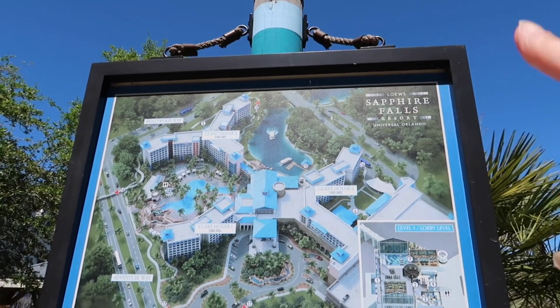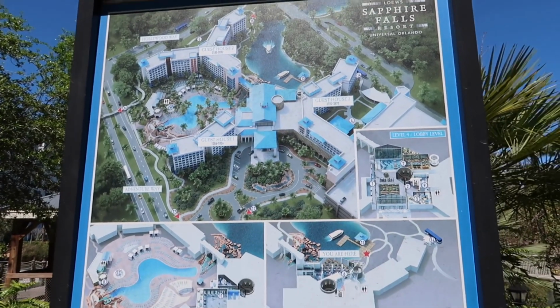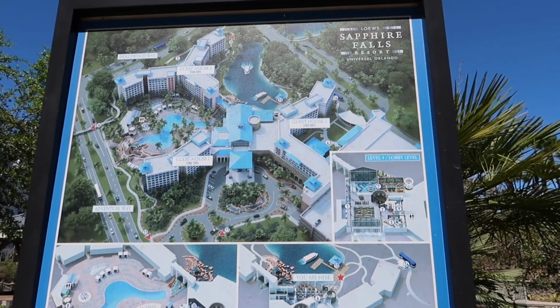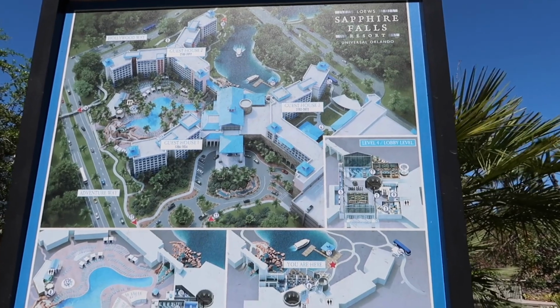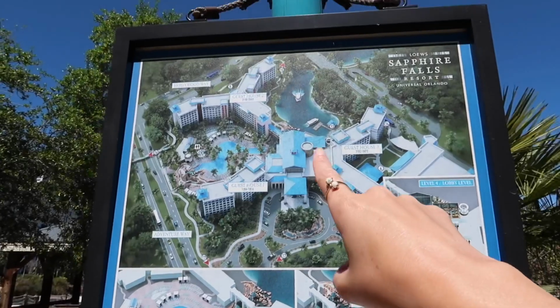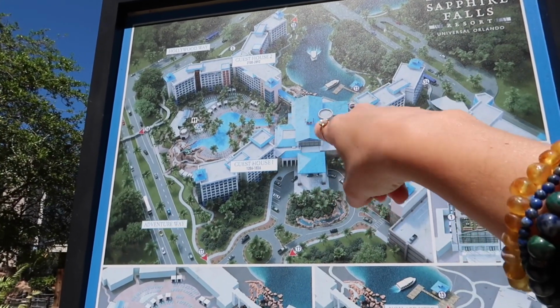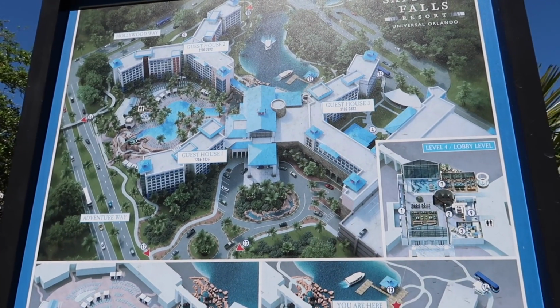Lowe's? But we're at the Sapphire Falls Resort. And here is a map of that. And I think this time, let's see, we are here. And I think, yeah, number 13, we're up here. Main lobby right in here, I'm gonna assume.